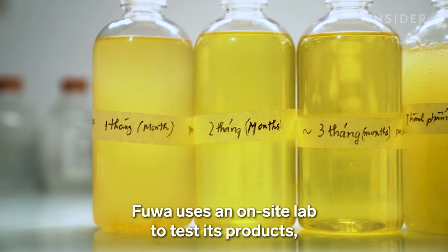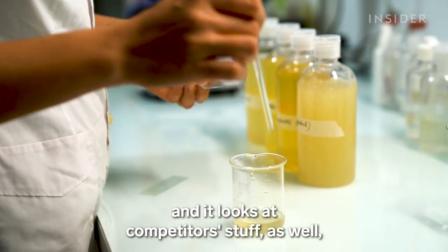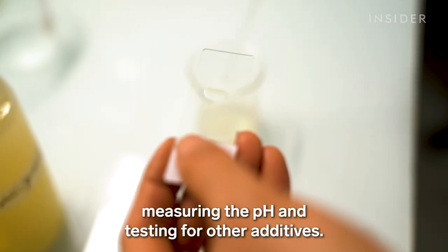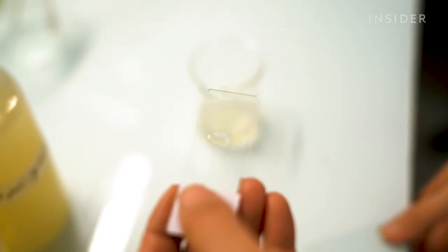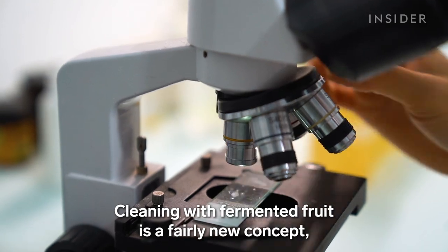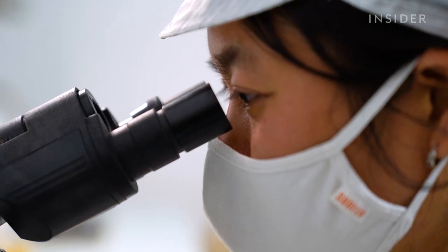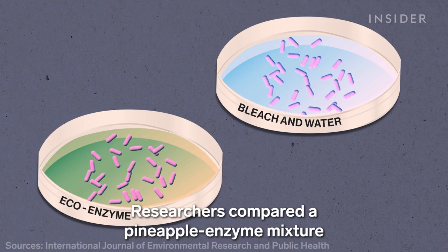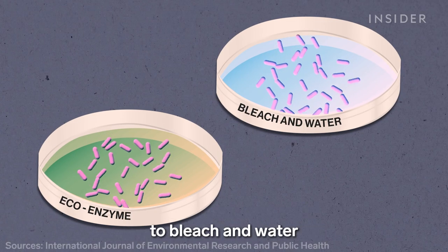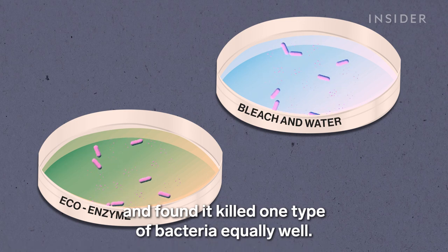Fuwa uses an on-site lab to test its products, and it looks at competitor stuff as well, measuring the pH and testing for other additives. Cleaning with fermented fruit is a fairly new concept, but there's evidence it has a lot of potential. Researchers compared a pineapple enzyme mixture to bleach and water and found it killed one type of bacteria equally well.